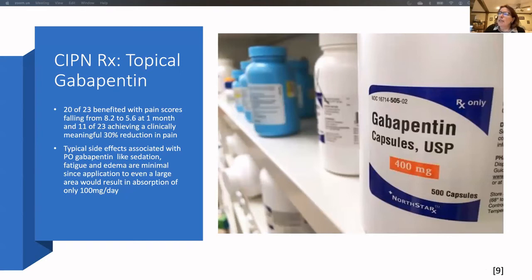And then what about topical gabapentin? 20 of 23 benefited with pain scores falling from 8.2 to 5.6 at 1 month, and 11 of 23 achieving a clinically meaningful 30% reduction in pain. Typical side effects associated with PO gabapentin, like sedation, fatigue, and edema, are minimal because this is topical, not PO. And this is kind of cool. The application, when you put it on topically, even with a large area, is equivalent to only about 100 milligrams a day of gabapentin. And we all have patients that have been on PO gabapentin a lot more than 100 milligrams a day.